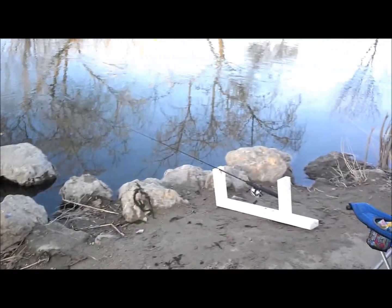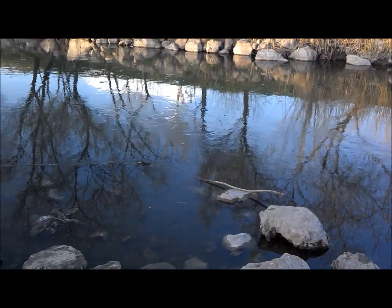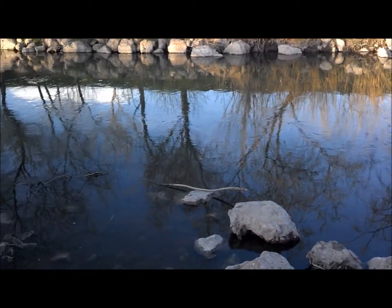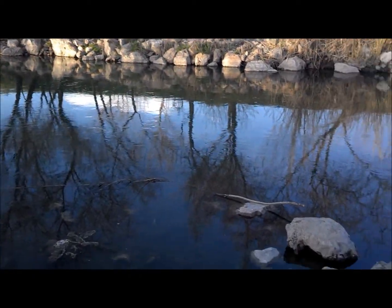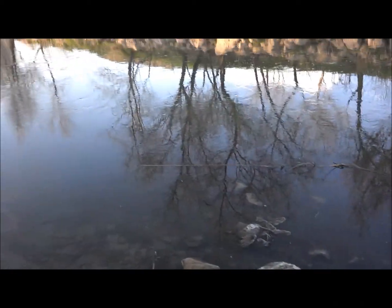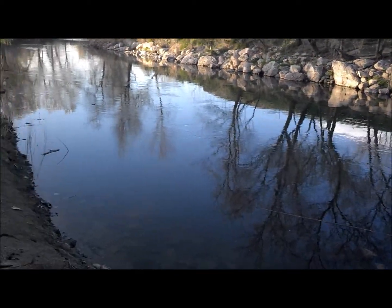Okay, now what you're seeing in this clip right here, this is the spots that I'm going to be showing you on the Jordan River where I like to fish. Now we were fishing this in early spring, so it was early April when we were fishing this.